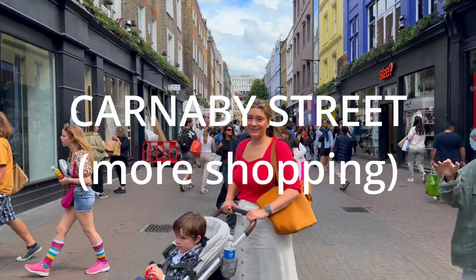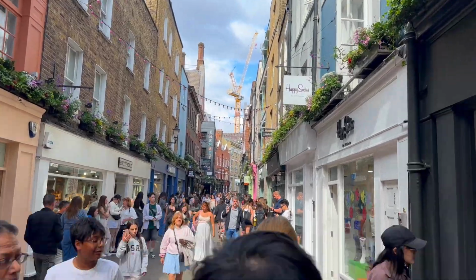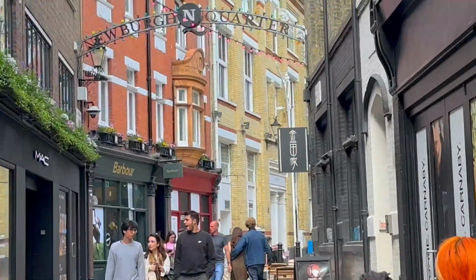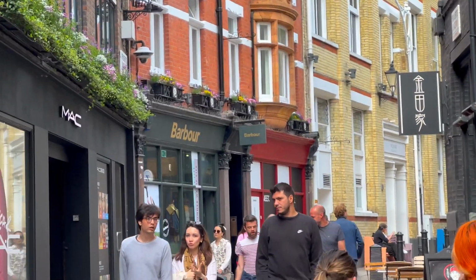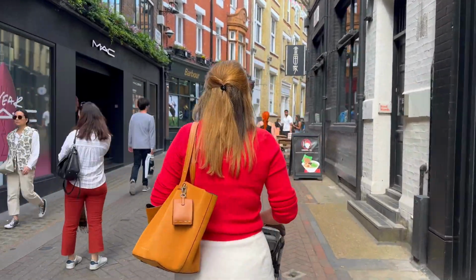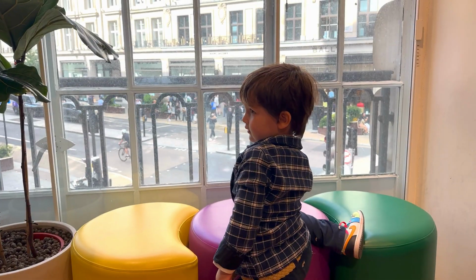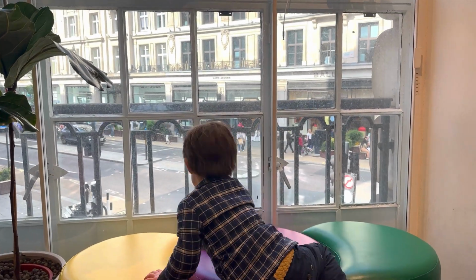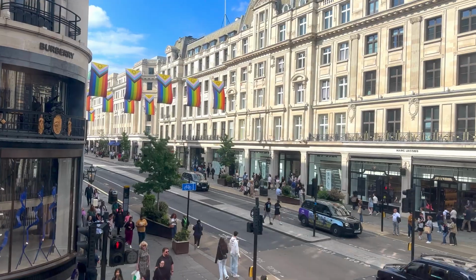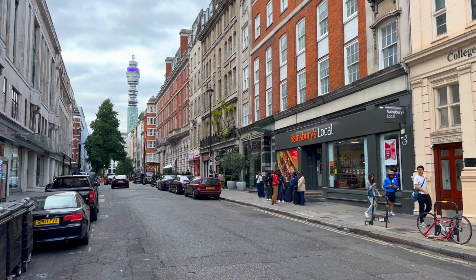On to Carnaby Street. Another reason we love going to Liberty London is its proximity to another great shopping area, Carnaby Street. It's a mix of small independent boutiques and established brands like Barbour, one of my favorite British brands. It's also next door to Regent and Oxford Streets for even more shopping. We explored the stores before heading to dinner for some classic and elevated British cuisine.